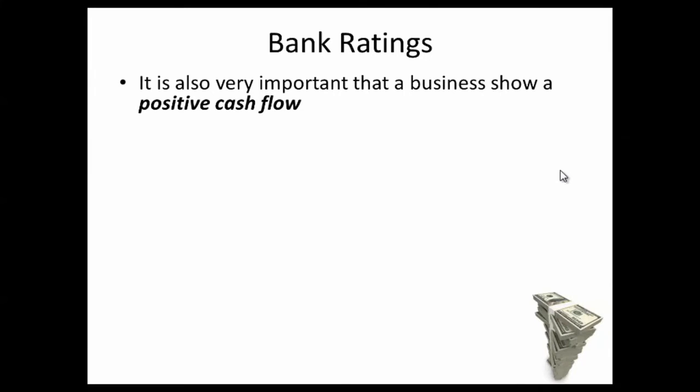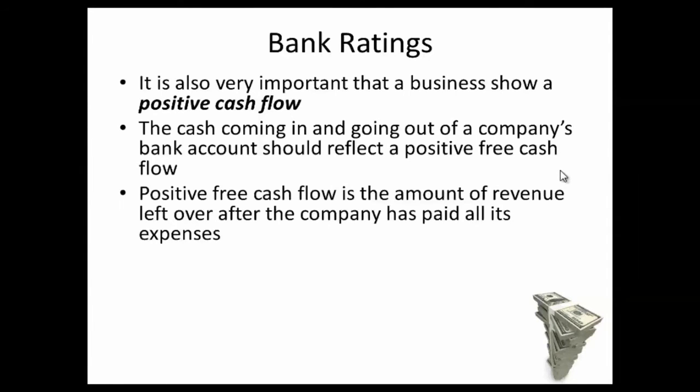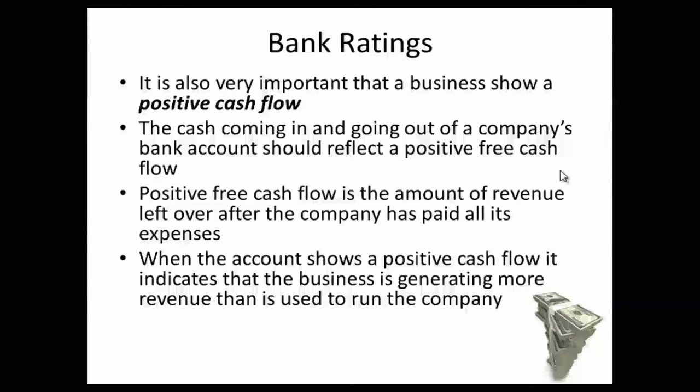It's also very important that a business show positive cash flow. One of the other, I'd say probably the second biggest factor that affects bank ratings. The cash coming in and going out of a company bank account should reflect a positive free cash flow. So positive free cash flow is the amount of revenue left over after the company's paid all of its expenses. So when the account shows positive cash flow, it indicates that the business is generating more revenue than is used to run the company. Okay, let me give you an example.